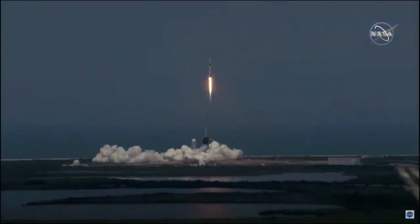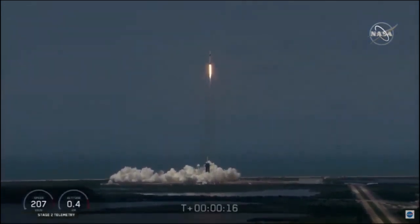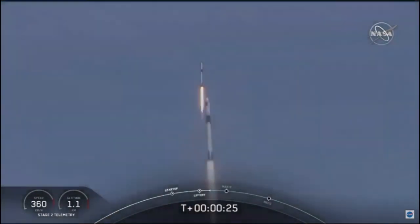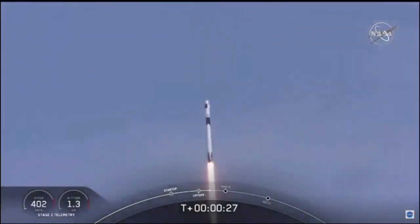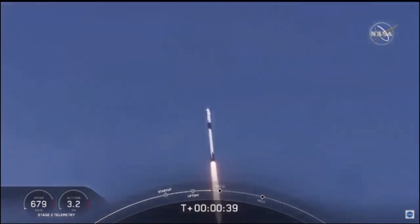America has launched. And so rises a new era of American spaceflight, and with it the ambitions of a new generation continuing the dream. 20 seconds into flight, stage one propulsion is nominal. T-plus 30 seconds into this historic mission. Flying crew on board Dragon and Falcon 9, and look at them go. Falcon power telemetry nominal.